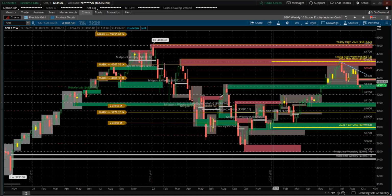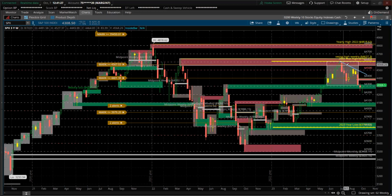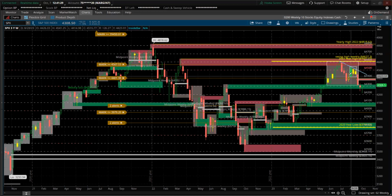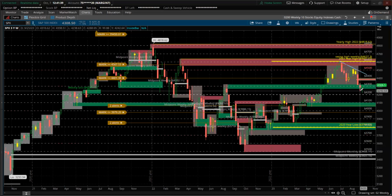There we go. 3 years, each candle's a week. So you can see we're currently in retracement mode down here on the SPX cash. And this was a key zone, this green area. It broke below there, closed inside of it. Buyers holding it, buyers stepping in. Yeah, maybe we get a bounce.